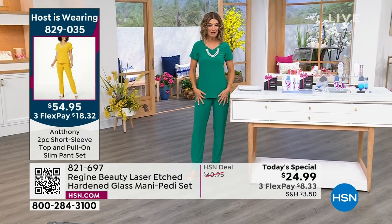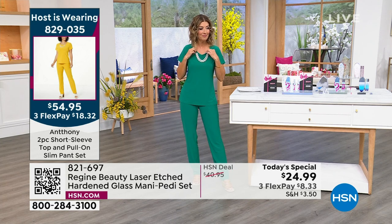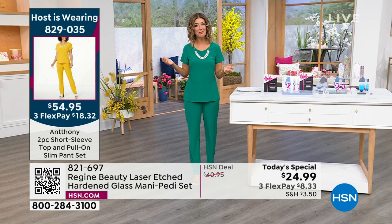This is 829035. It's a two-piece set. It's a top. It's a bottom. Oh, it's a three-piece set. There's a necklace included. How about that? A little extra bonus for our What a Girl Wants Mother's Day special.